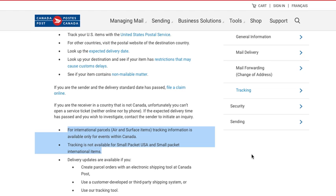So firstly, let's talk about that. A small packet is a package that is considered small mail. To be considered small mail, the three dimensions of the package, i.e. the length, the width, and the height of the package must add to less than or equal to 90 centimeters. So if you have a box that's 30 centimeters long, 15 centimeters wide, and 10 centimeters high, then you would just add 30, 15, and 10. That's 55 centimeters. It would be classified as a small package.